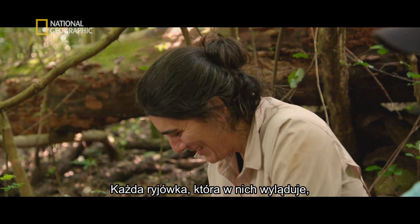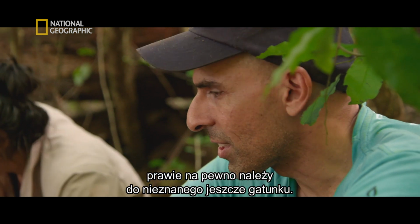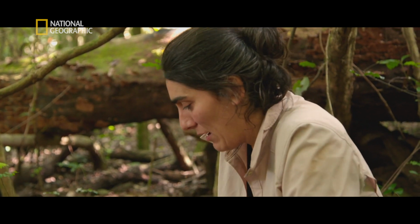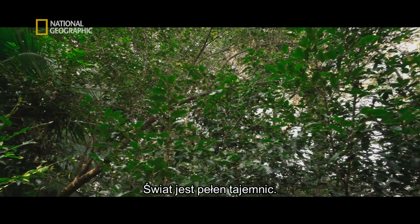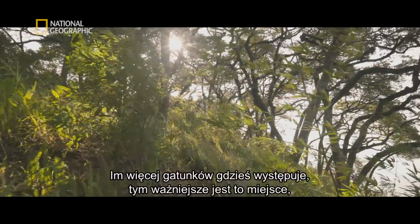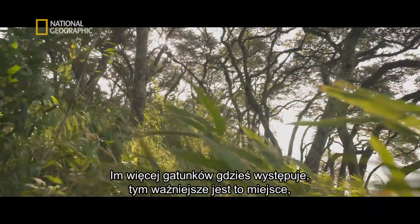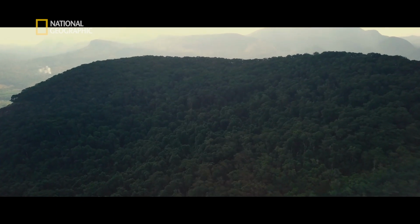So any shrew we get up here is almost certainly going to be new to science. So any shrew I will be very excited about. The world is full of secrets, and we have not discovered a fraction of them. And the more new species a particular site has, the more importance you can then attribute to that site, and that can then leverage what's protecting these sites.